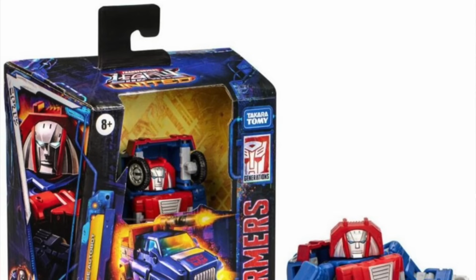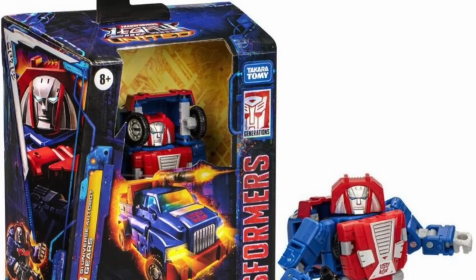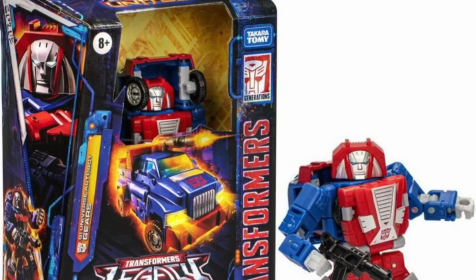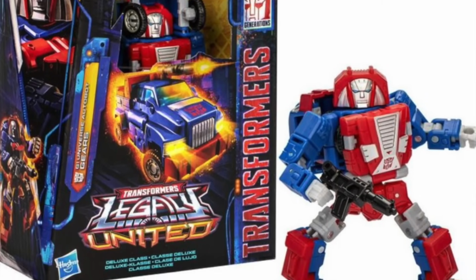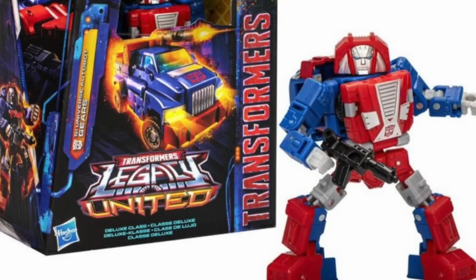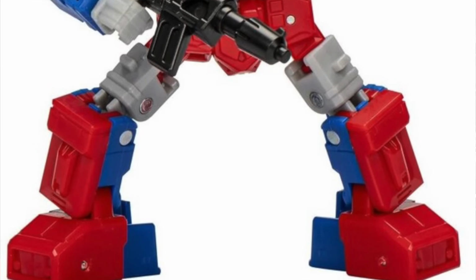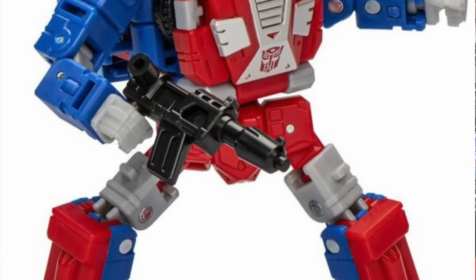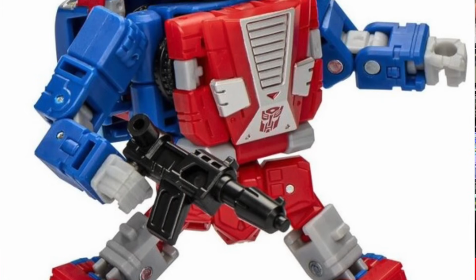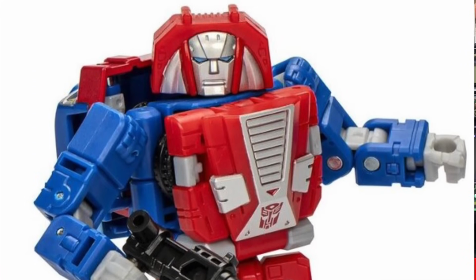Now for you Transformer fans, we got some new images that just surfaced of the Transformers Legacy United G1 Universe Autobot Gears. So this is what I'm pretty excited about. I've been hoping for a good G1 Gears for some time. This one is said to stand about 5.5 inches tall. So this is one that, you know, might even work with your Masterpiece Transformers if you're so inclined. I'm not sure if we'll ever get a Masterpiece Gears, so this might be the next best thing. Definitely looks pretty true to his G1 counterpart in both vehicle and robot mode.